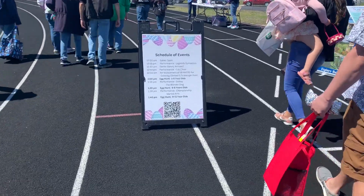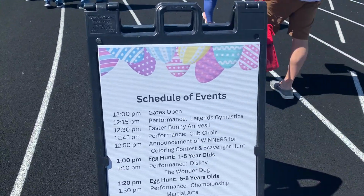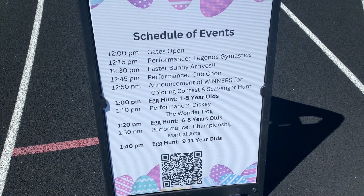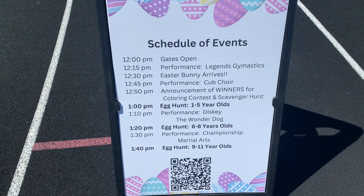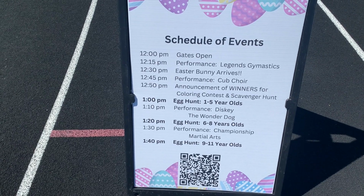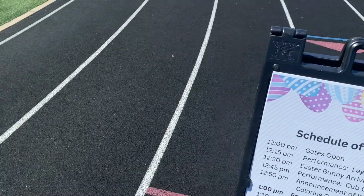Hey, here's a schedule of events here though for everybody at this egg hunt. Skyler's egg hunt is at 1 p.m. and Clay's is at 1:20. So we got a while. It's only 12:16, so.